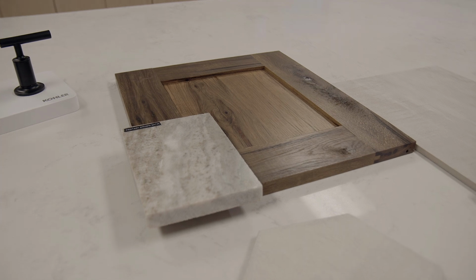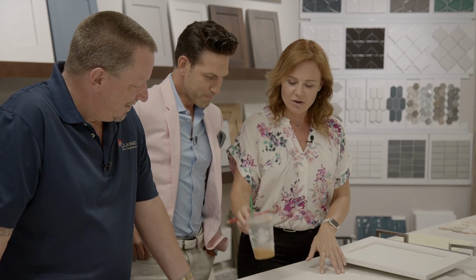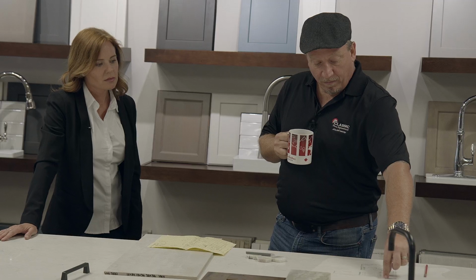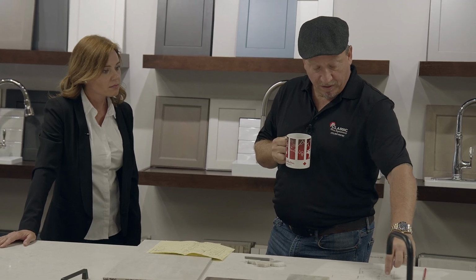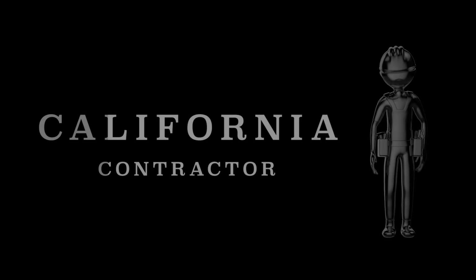But you're going to need a real good structural contractor to handle the deck conversion to get the living space. 3'6" for a tub and 4'6" for a shower. That's perfect.